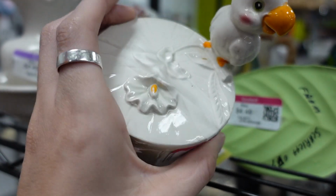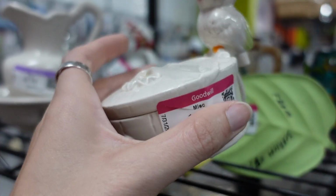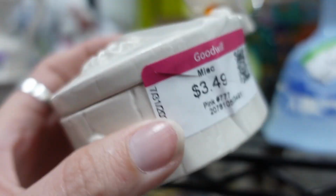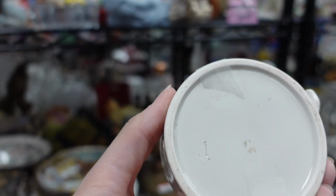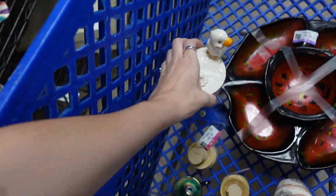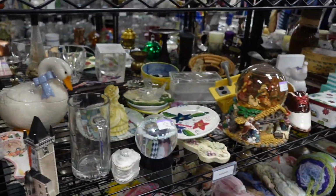This is actually really cute, and it kind of reminds me of Fitz and Floyd. And I'm not sure if it is. I don't see any markings on it. It's thin like Fitz and Floyd. The design is kind of Fitz and Floyd-like, and it's $349. So, I might grab that. As I was walking by, I was like, wait a second. That looks like Fitz and Floyd. And it's a bird. So, alright.